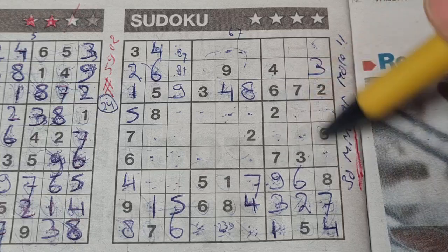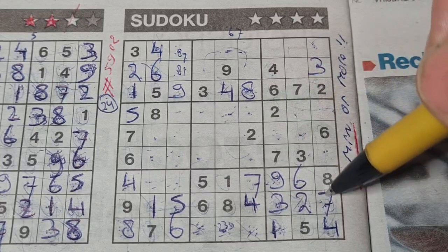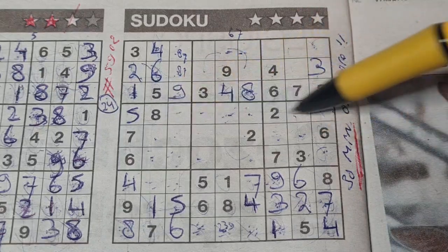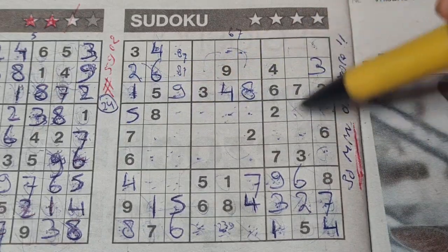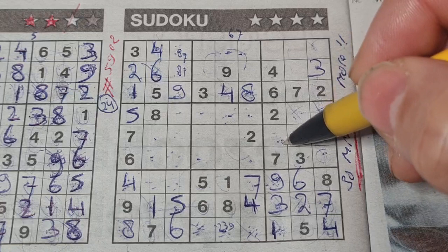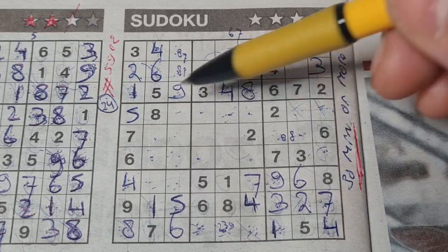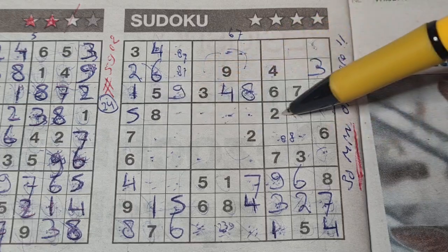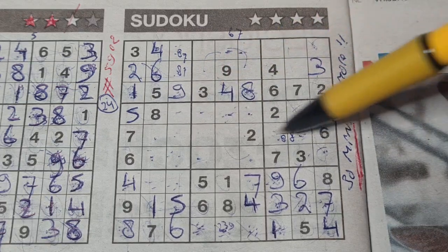1, 2, 3, 4, 5 missing numbers in this big square, one of the missing numbers is 8. We have an 8 in this last column, so no 8 in these two boxes, and an 8 in this row, so no 8 in those two boxes. So the 8 in this big square could be here or there. So, 8 in this row, 8 in one of those two boxes in the middle row.